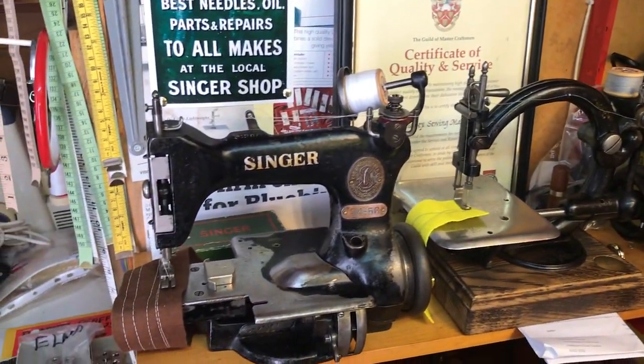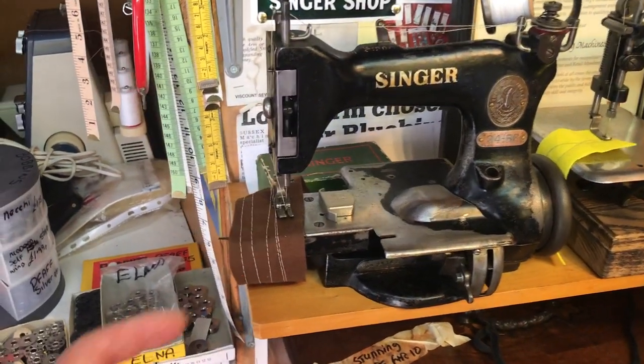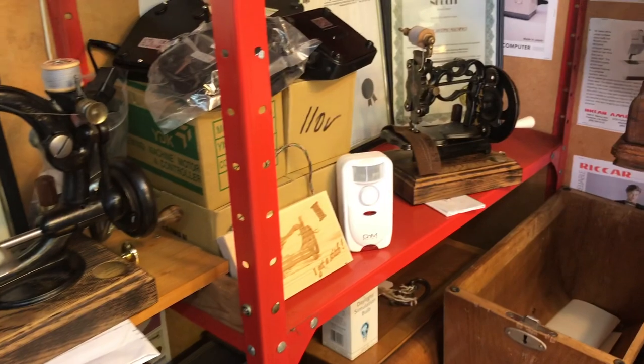Interestingly, that's just a little hat machine for plaiting, and you can see the very narrow free arm there. And although it's very small, that's actually an industrial machine. It can run at an amazing speed.